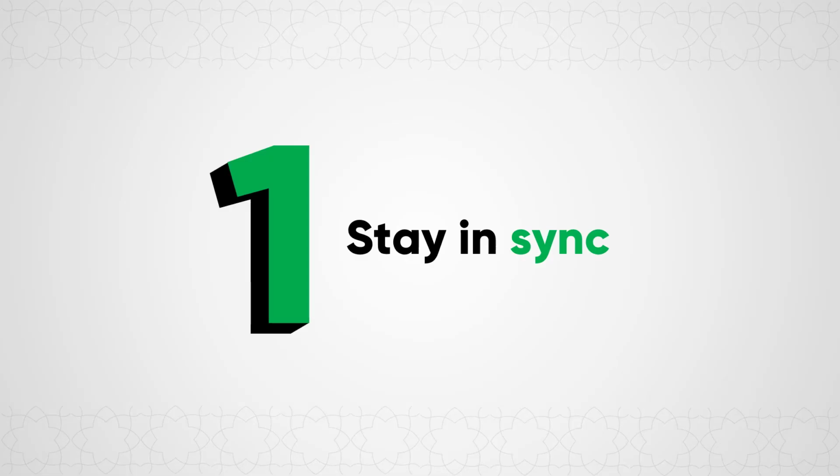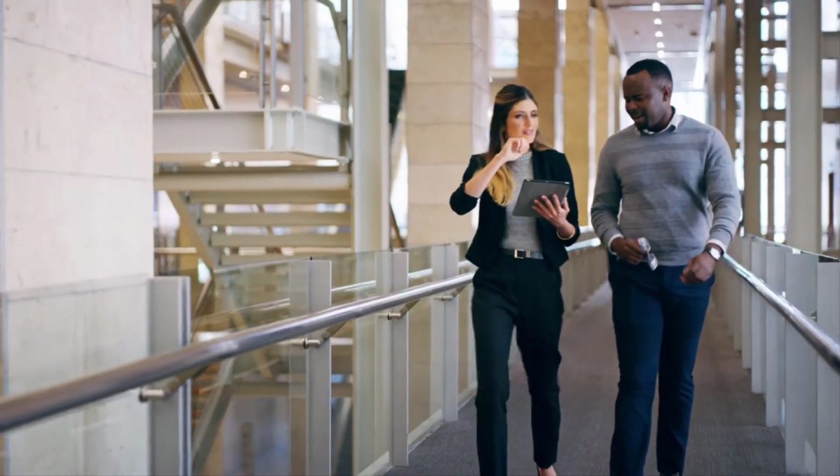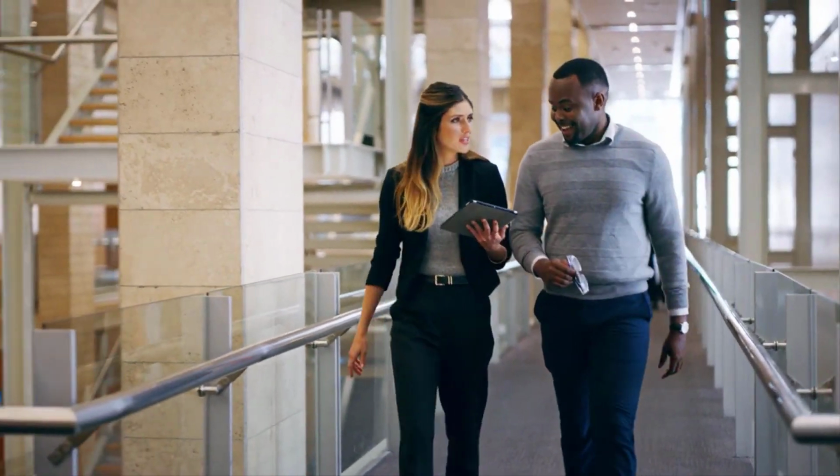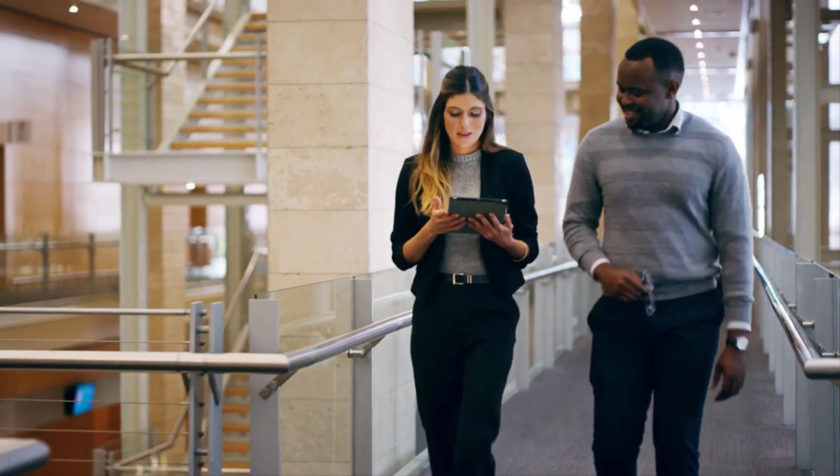Step 1. Stay in sync. Things change quickly in the agile world. In an office, much of staying updated happens through informal discussions and unscheduled meetings. Remote teams now need to create a system for this. Without a single source of truth, your team can fall out of step.